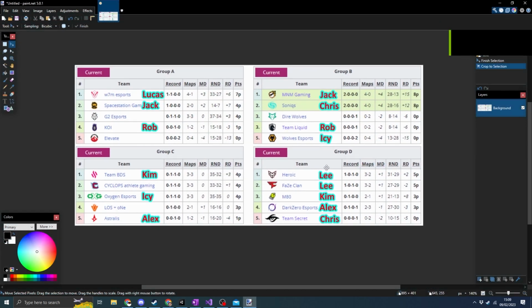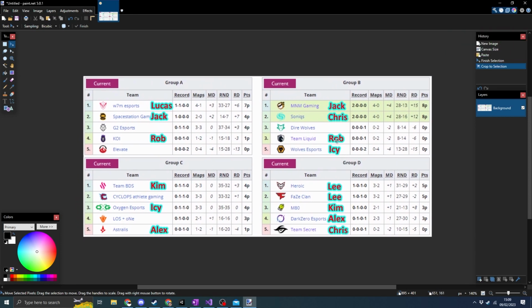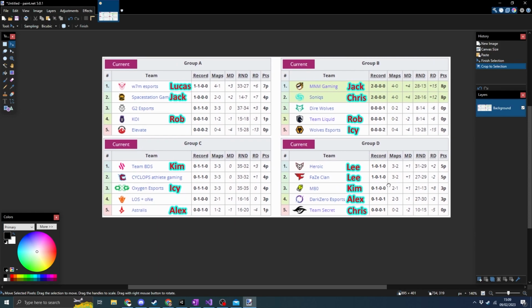And yeah, a little bit of a Siege update. There's 2 days past of the group stage out of 5, and you can see my teams aren't doing very well. Both of them are in basically 4th position. Icy's team really isn't doing well. But other than that, Jack's already through to the playoffs next week, and the rest of the groups are just looking really close, so it's really exciting to watch.